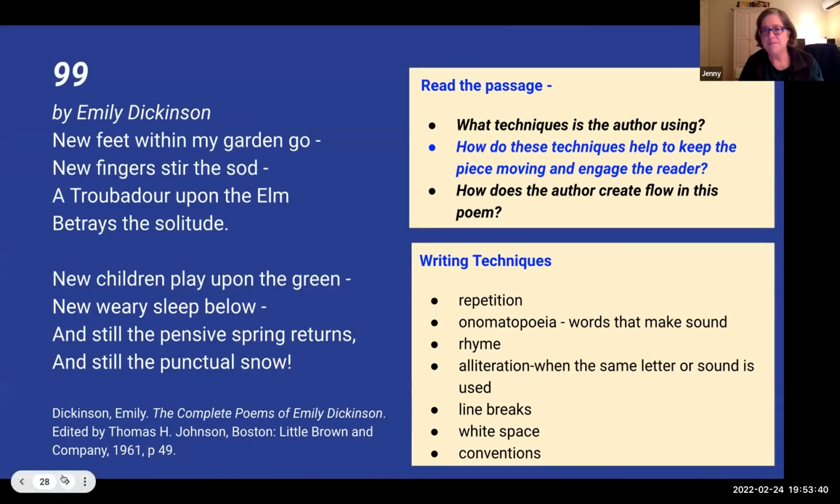So this next one is by Emily Dickinson. This is her poem 99, and we'd like you to do the same thing. So I'm going to read it to you and then think about what techniques Emily used here.